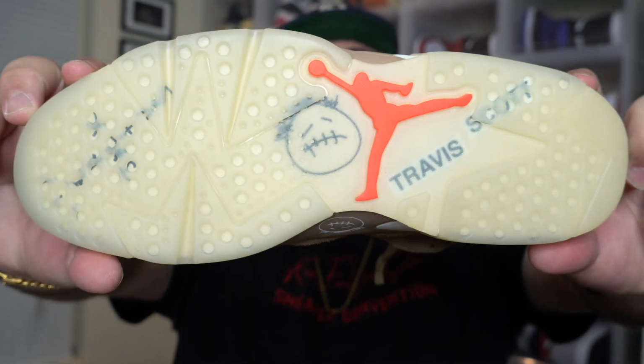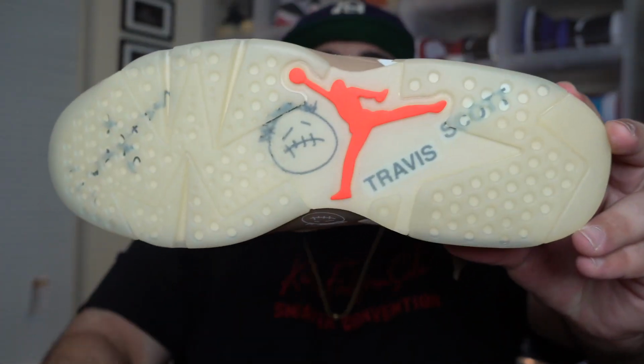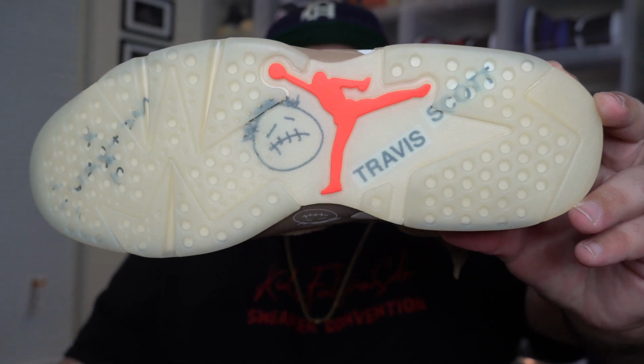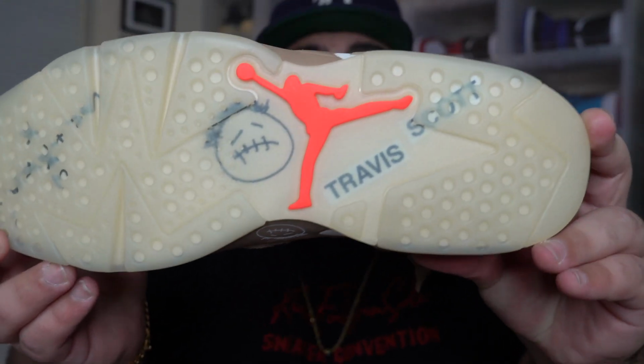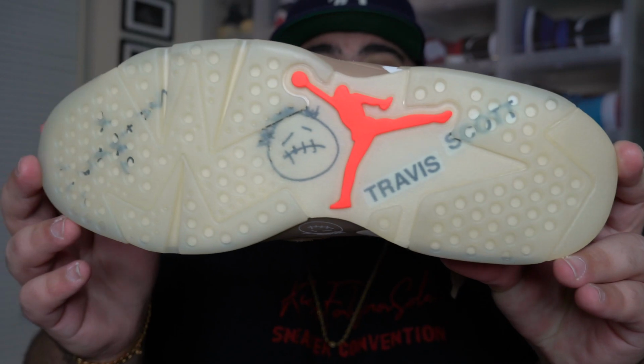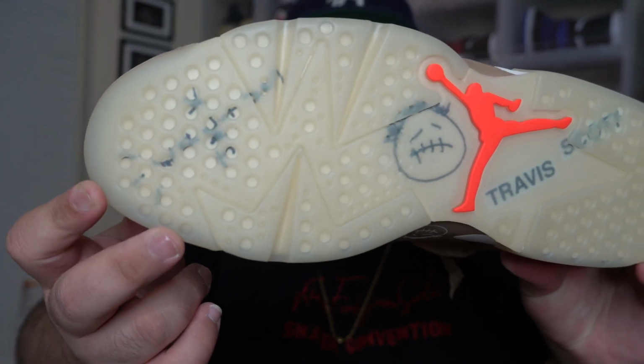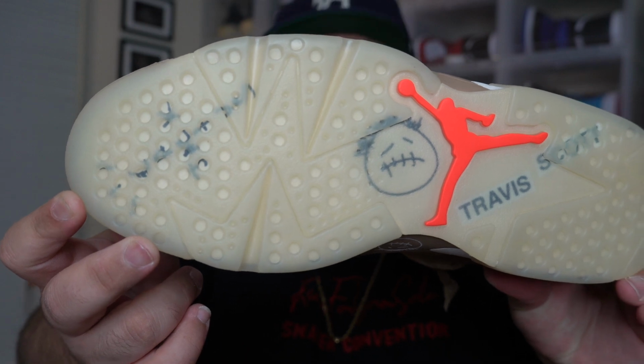Let's go ahead and start off with the bottom of the sneaker. It does have that translucent sole. You have the Jordan Jumpman in that peach orange looking colorway, pinkish. Not even sure what color to call that, but it does have Travis Scott in the bottom of the shoe. Got the Travis face right there, and it does say Cactus Jack on the tip of the toe box on the heel, on the bottom of the shoe.